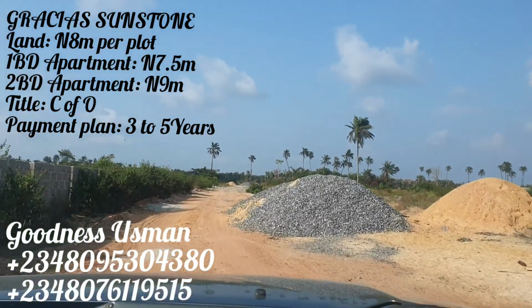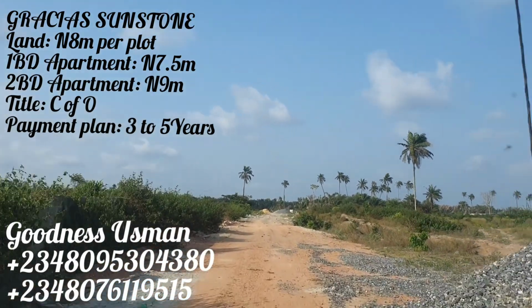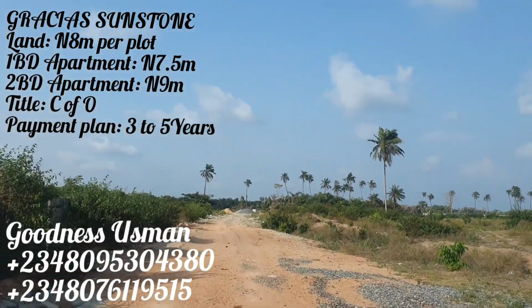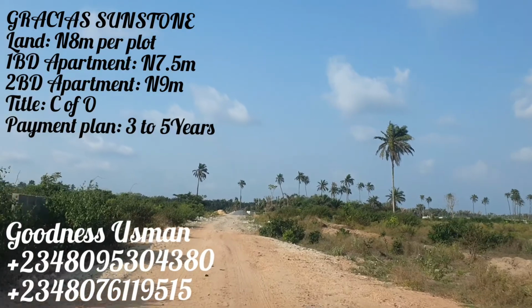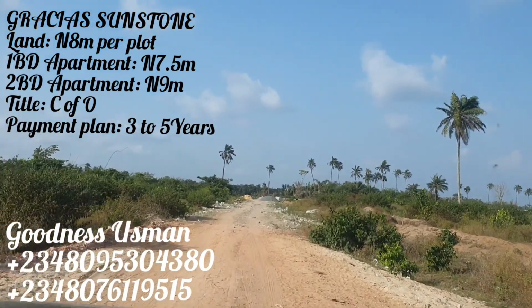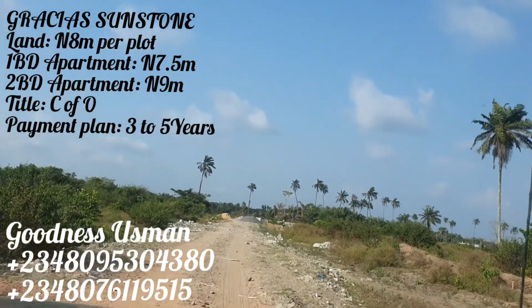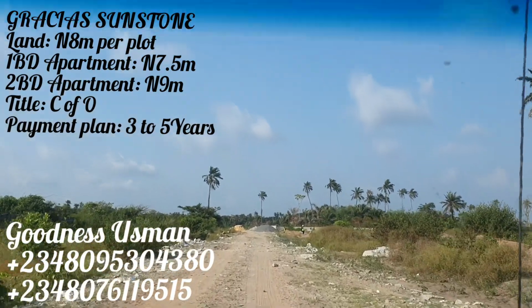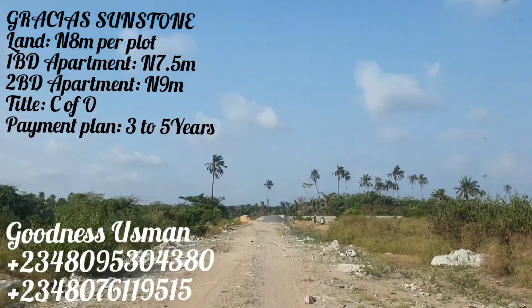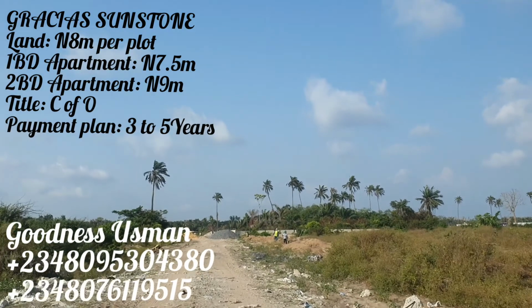So good news to guys who want a long-term payment plan. Like I usually say, this 5 years payment plan you can only find in Ibeju, Lekki for now. You can't find it anywhere else in prime locations. Of course, Ibeju, Lekki is also a prime location, but that is when it gets to some years to come. It's not right now. It's just a very good investment area.